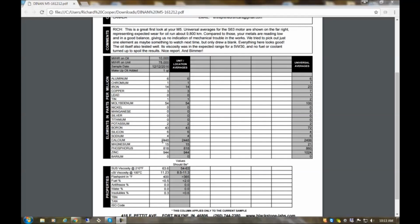Phosphorus and zinc are anti-wear additives. ZDDP that's out there. If somebody's buying a ZDDP additive and adding it to their engine, we'll see just huge numbers of zinc and phosphorus.